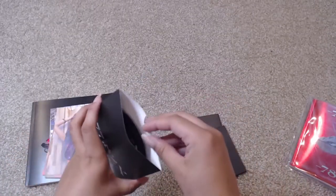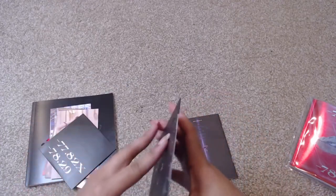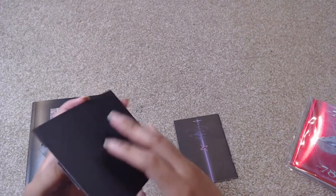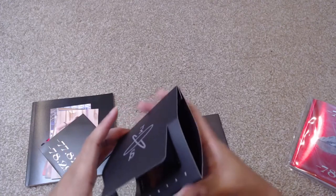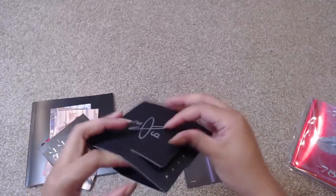Then the actual CD, let's take a look at it. Ooh, it's free. And I don't know what this is. Some sort of standee, I guess. What is it? Oh, no, it's like, there's like a card. Okay.